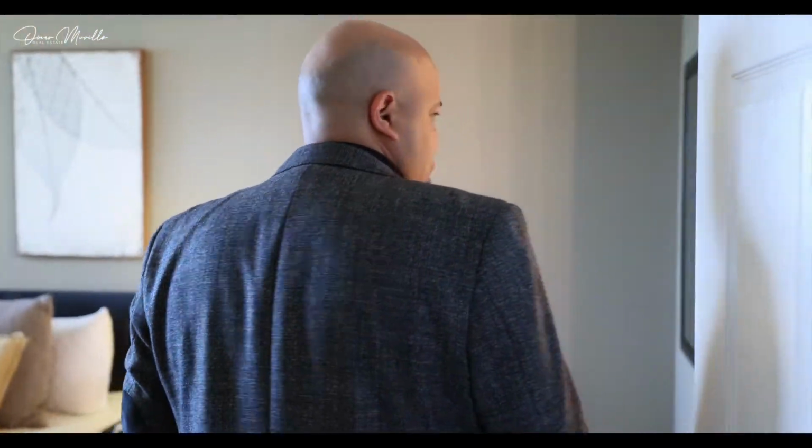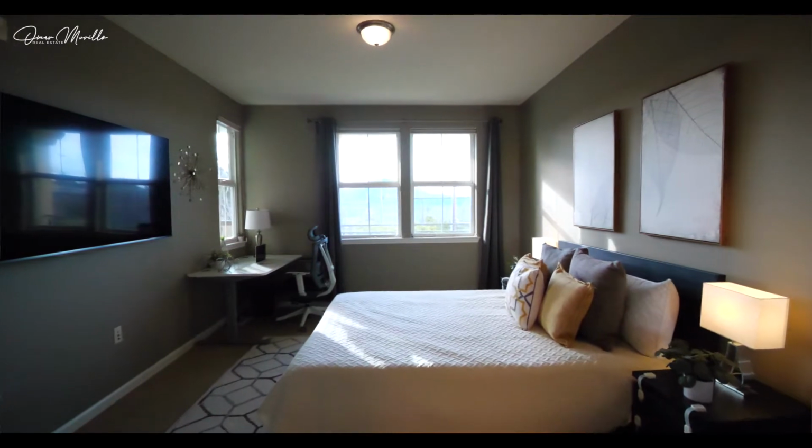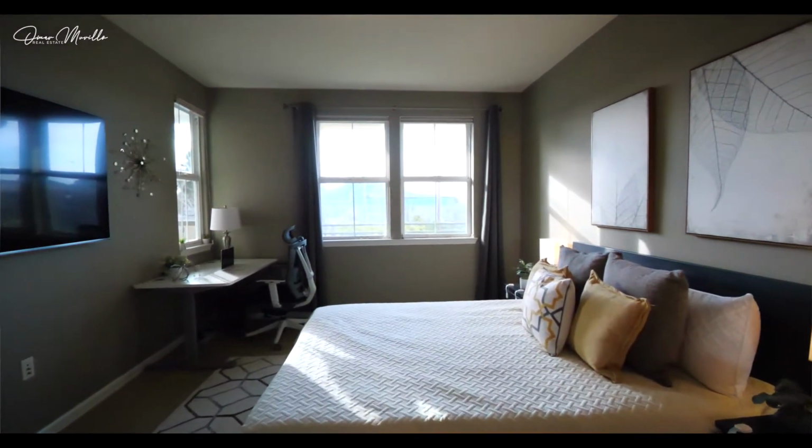Here in the master bedroom, as you can tell, it's quite spacious. They have their little office set up, and you definitely can fit a king-size bed with big side tables if needed. You have room for a crib if you needed it, or extra storage. There's plenty of room to be had here.